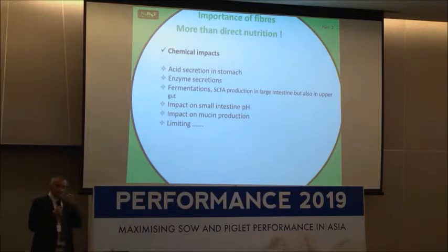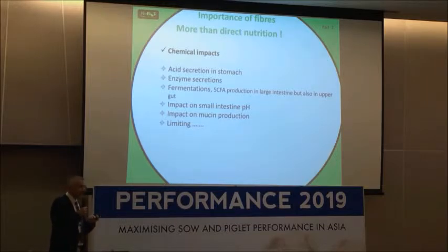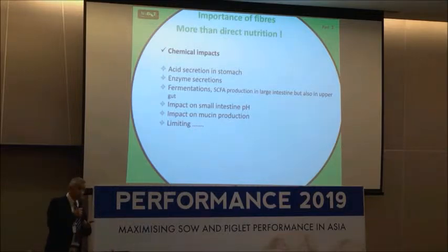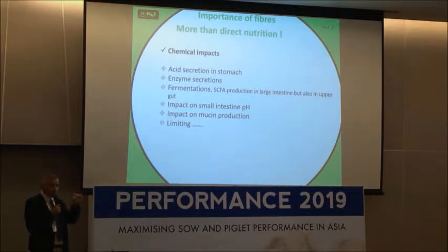Chemical impact. Using fiber, we can modulate and increase the acid secretion in the stomach. For piglets, this is something that is needed. In immature piglets, the pH level in the stomach is too high, leading to poor digestibility of the protein. Using the right level of fiber is a way to decrease this pH and give a better result on this protein digestion.